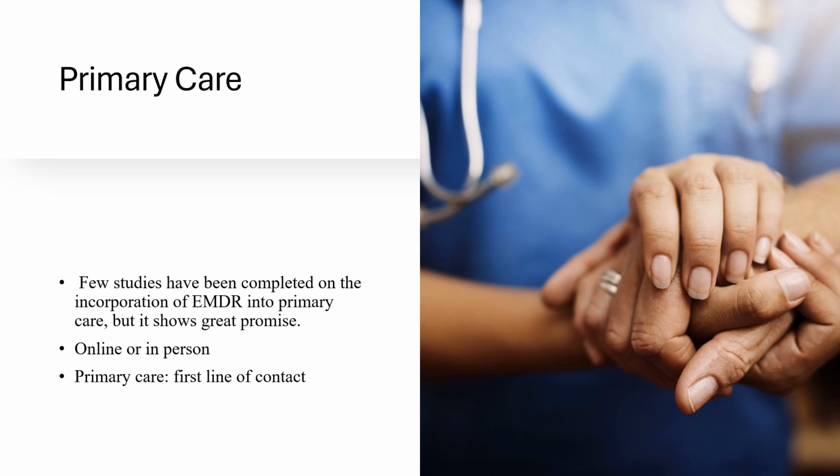EMDR in the primary care setting is not a completely new concept. It is still a very underused practice, however, and few studies have been completed on the incorporation of EMDR into primary care. The studies that have been completed show great promise.